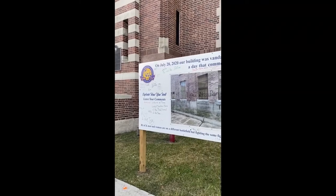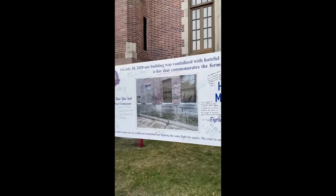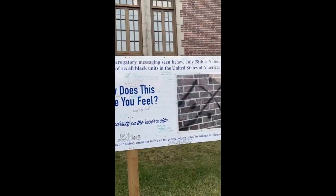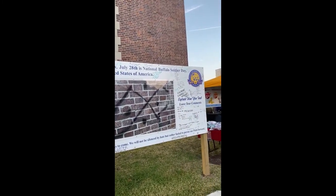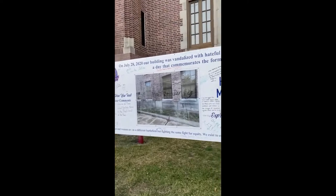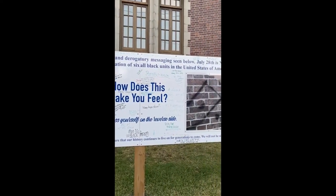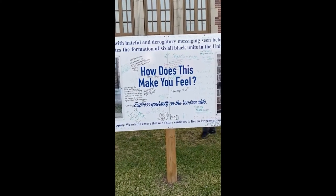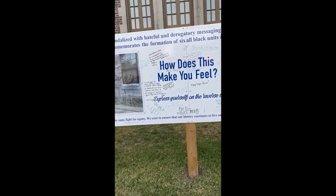Look at this sign, guys. On July 28th, 2020, this past year, the building was vandalized with hateful and derogatory messages seen below. July 28th is National Buffalo Soldier Day, a day that commemorates the formation of six all-black units in the United States of America. And of course, it asks you, how does this make you feel? And of course, it makes you feel absolutely disgusted.